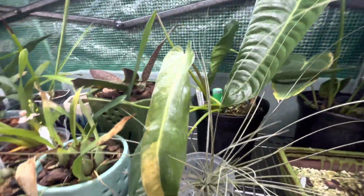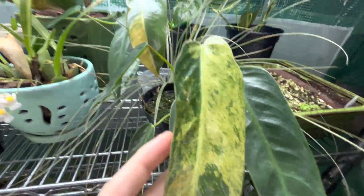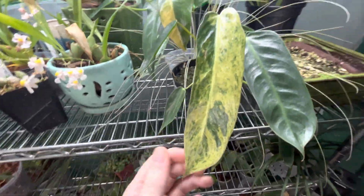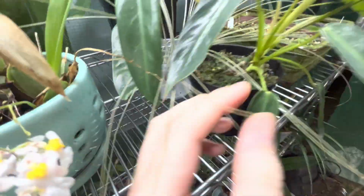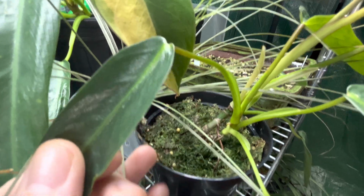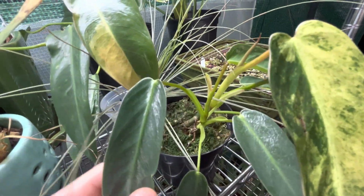Here's another air plant. Here is one of my Philodendron Spiritus Sancti. This one is variegated, and it just put out this nice new leaf. And it's got a twin right next to it that's green. So it's kind of cool. There was a green one and a variegated in the same pot.